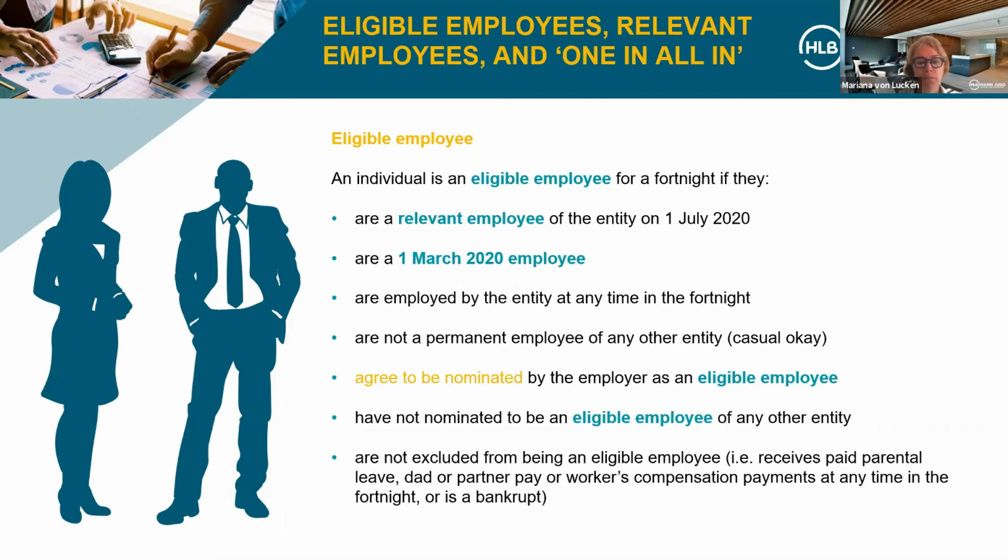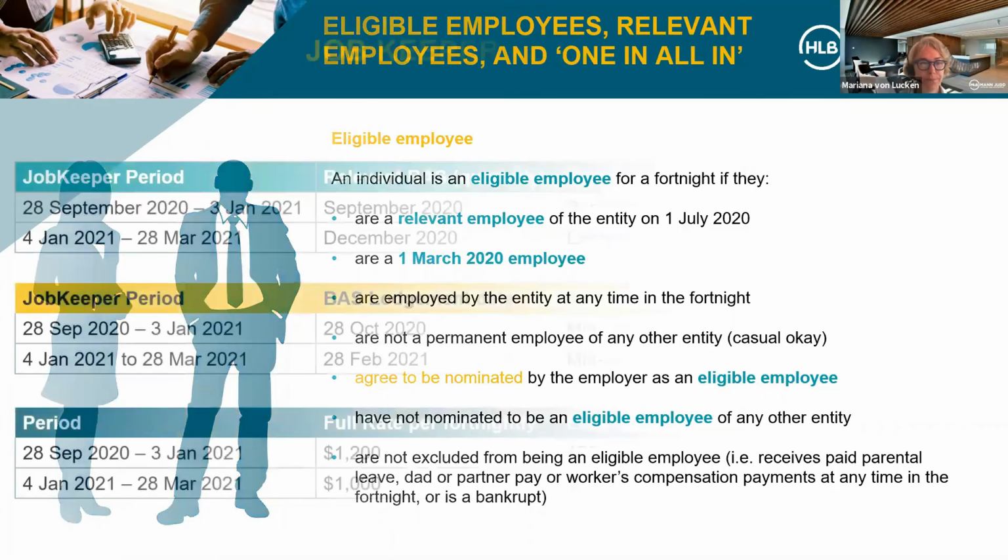Sometimes, with government-paid paternity leave, parental leave and so on, they might be excluded, but then once they're off that and they're back on board, they could be entitled to JobKeeper. You may need a nomination at that point. Next slide.